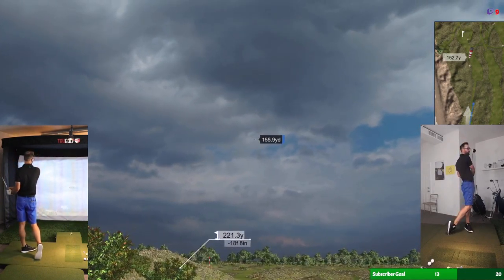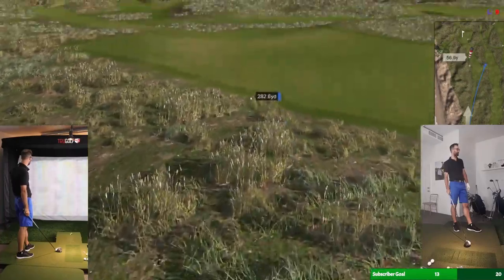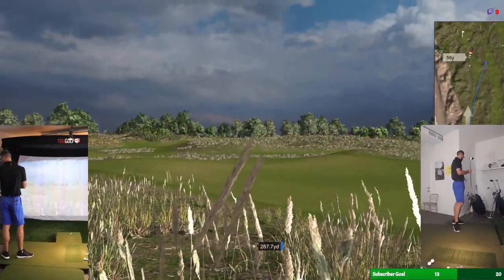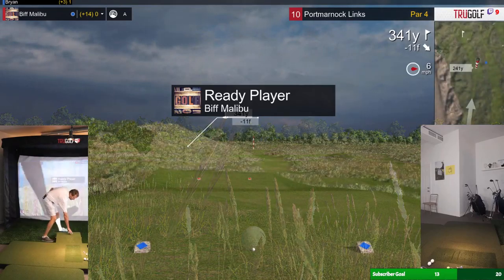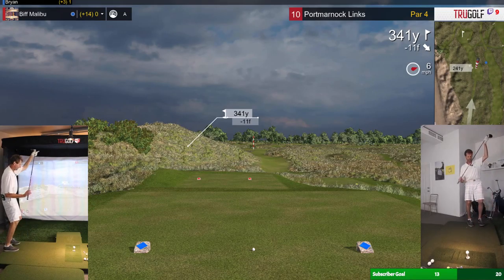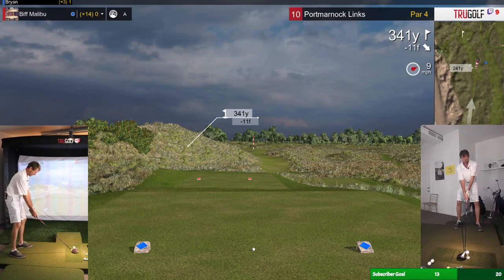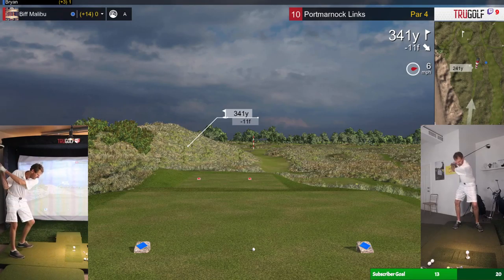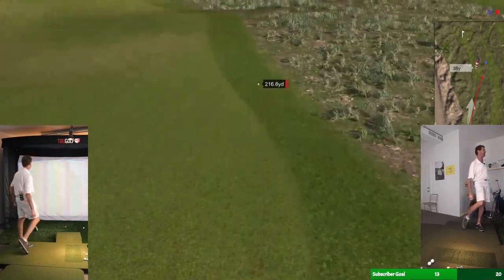Oh, push. It's blocked out to the right. Oh, get in that other fairway. Come on. Right in the middle. Nope. Oh, big hop. Not gonna do it. I am not on with the driver today. You were yesterday, though. Yeah. Out to the right a little bit. A lot. Just catch a corner. Oh, that is. Oh, no.